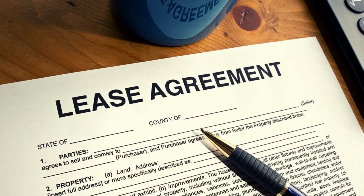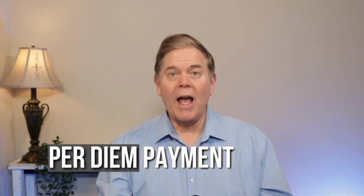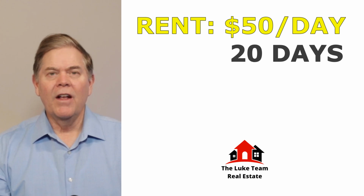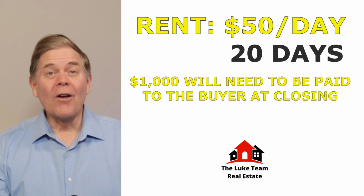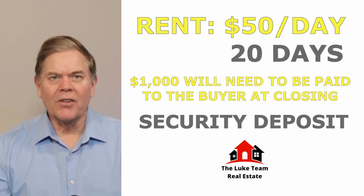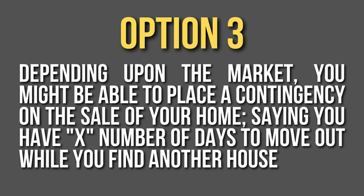Rent backs vary, but in general, the buyer of your home will be asking you to sign a lease agreement for the rent period. In that agreement will be a per diem payment, usually due at closing. For example, if rent is $50 a day for 20 days, then $1,000 will need to be paid to the buyer at closing. There will also usually be a security deposit, just as you would have in renting an apartment or something.